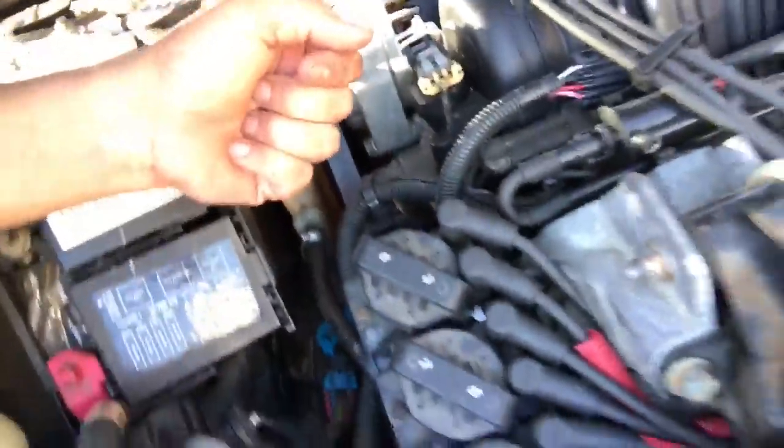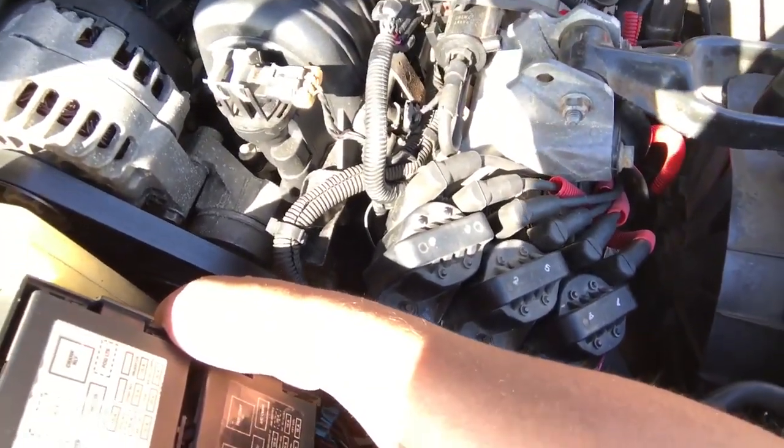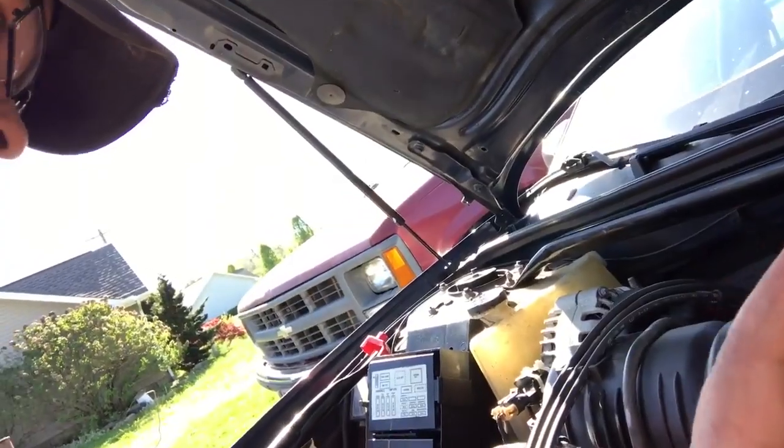So let's come over here and see if you guys can see any of this. We replaced the coil packs, the spark plug wires, spark plugs, and down in here we replaced the crankshaft position sensor, and back here behind the water pump we replaced the camshaft position sensor. I checked the fuel injectors with Noid lights, also replaced the fuel pressure regulator, and I was still having an issue.